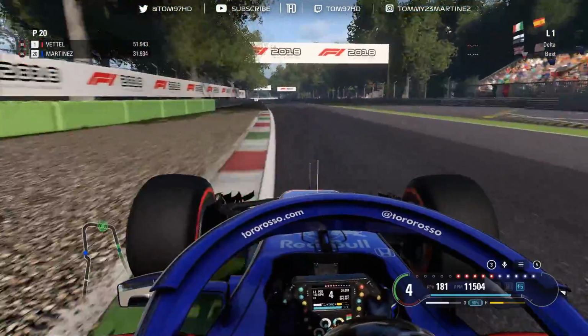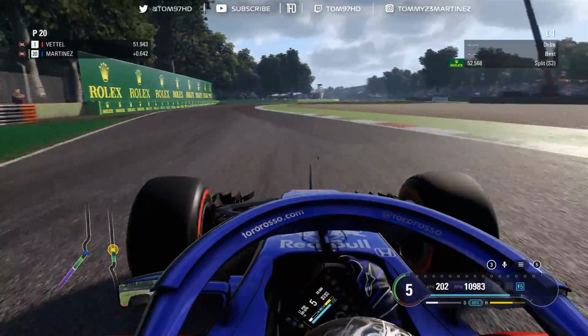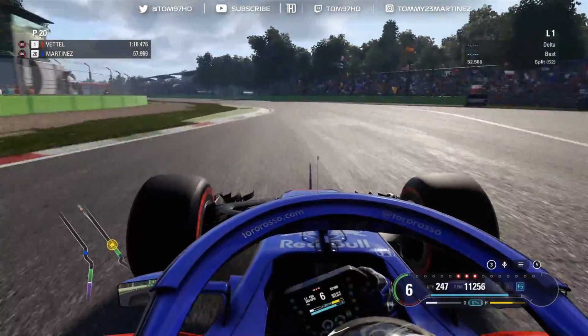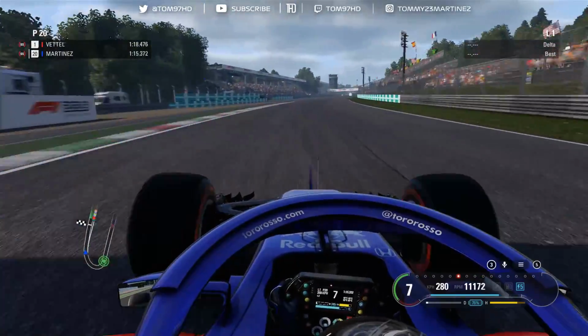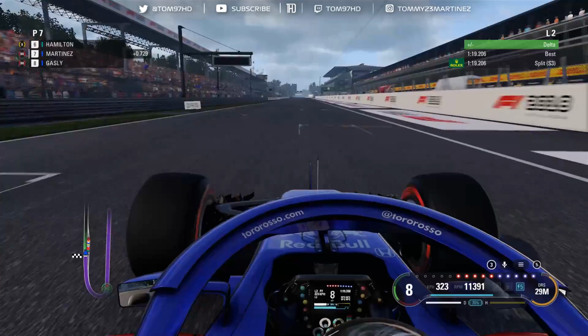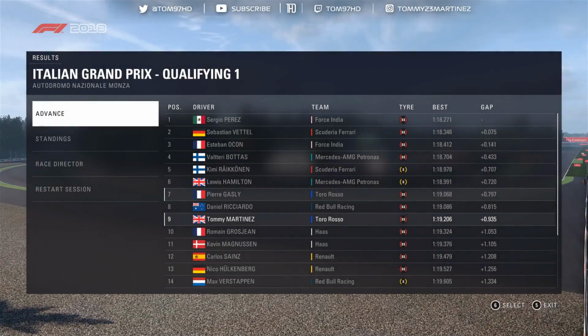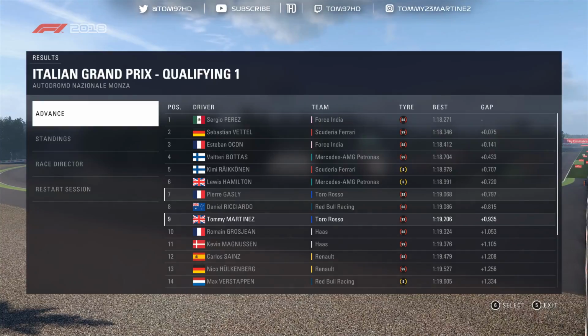We didn't hold anything back, because Q1 is a tricky session for me. I'll struggle to get through. Q2 and Q3 are easier. So far, as you can see, a purple middle sector there. Good pace so far. The lap was actually really good. Very clean. Very tidy. There was some time left on the table, but all in all, it wasn't too bad. And we go P7. Very good lap there. And a massive improvement to last season with the purple final sector. And we go through P9 into Q2.